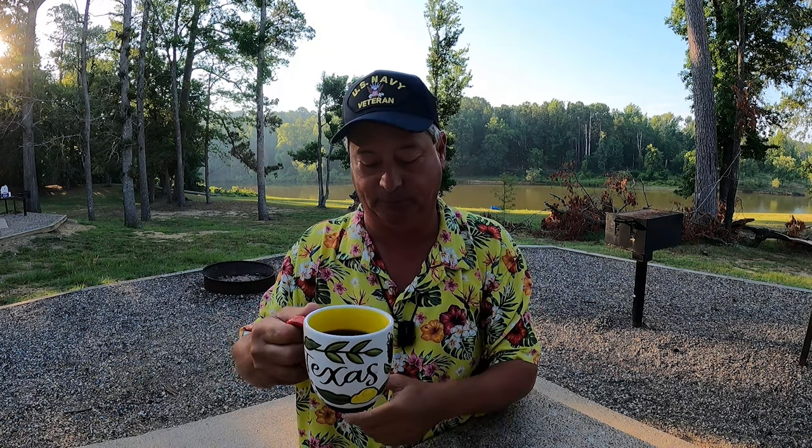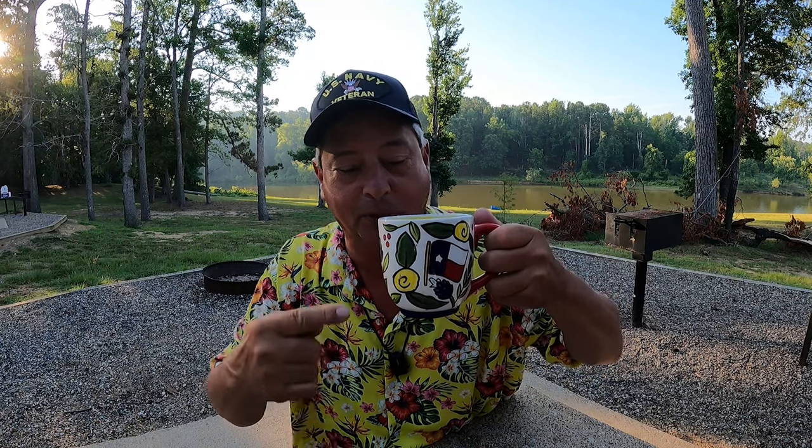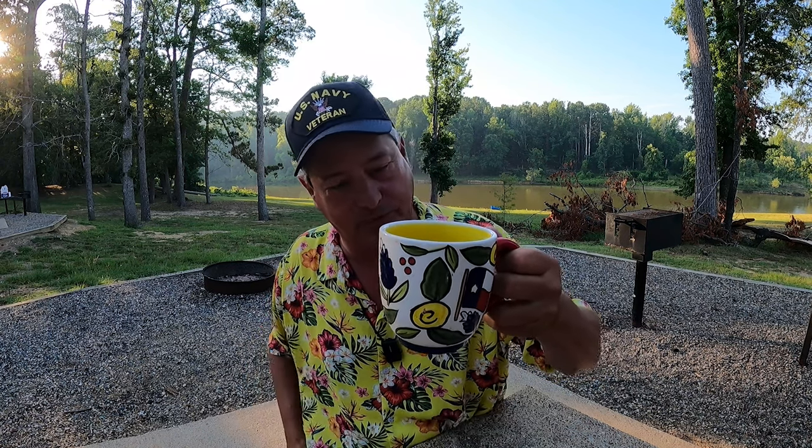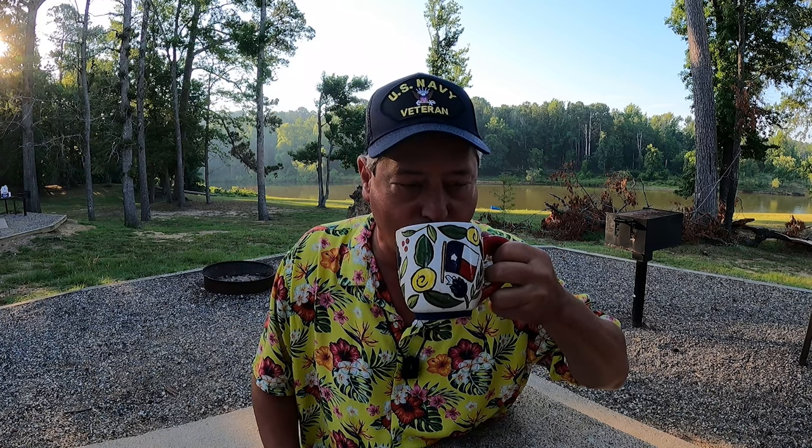Good morning. I guess we need to see the other side of the cup this morning. There you go. Got the pretty Texas. I just love this coffee cup. In case you're wondering, I bought this at the Sam Houston Statue Center in Huntsville, Texas. They had several of these great coffee cups.